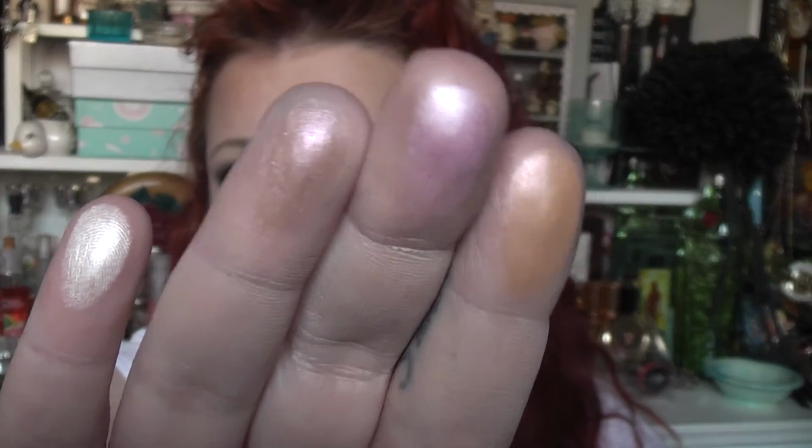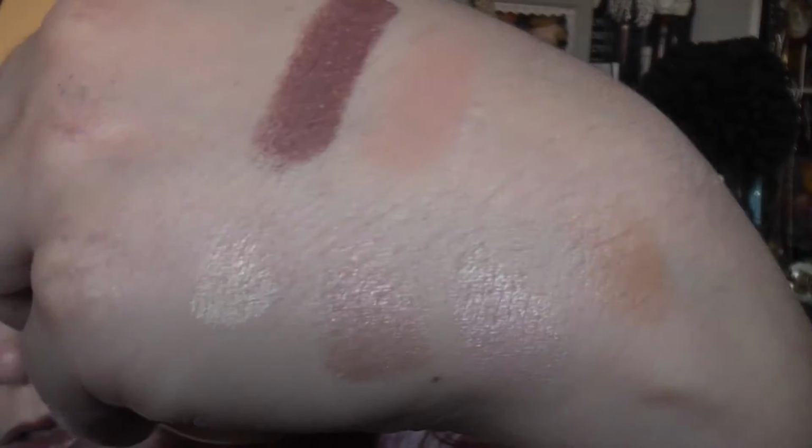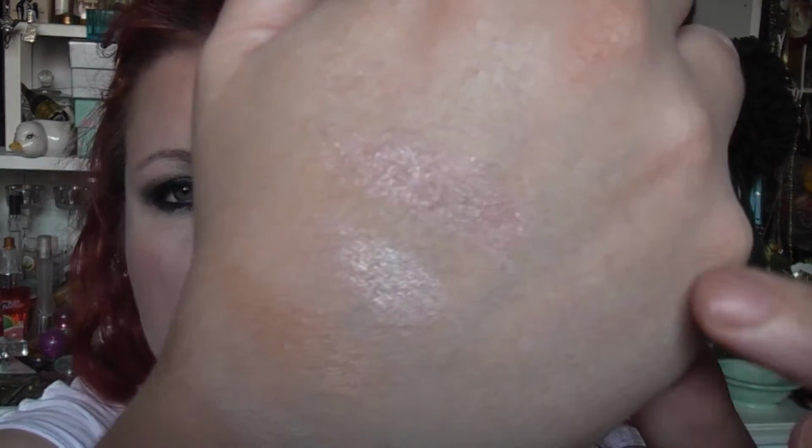So that's the 4 shades. So you've got a peach, a pink, a bronzy sort of shade, and then a white. And hopefully you can see them there. So you've got your peach here. Such a bad place to swatch. I'll swatch them on the other hand, that would be more sensible. So you've got kind of a mauvey pinky bronze. I don't know if I've mixed that colour with... No, I think that is how that colour has come out.